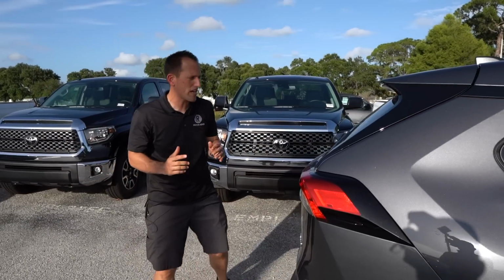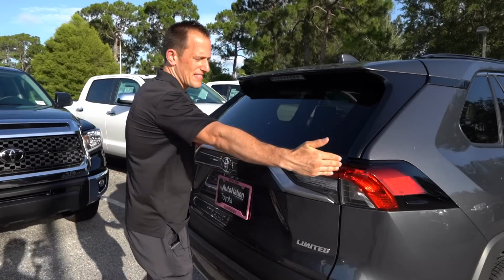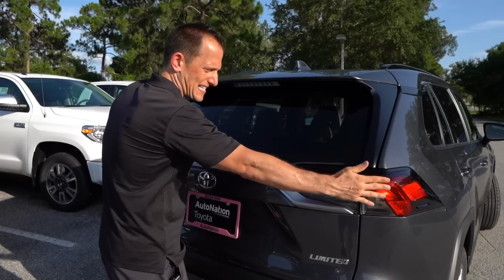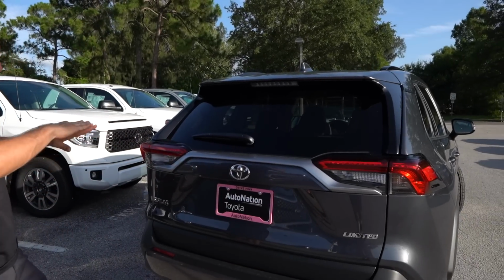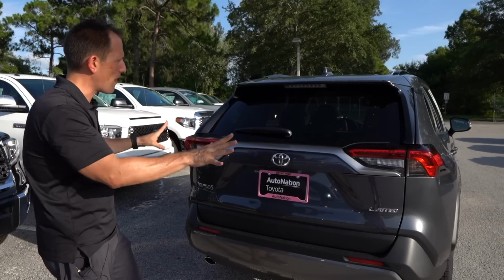As you come out to the rear, one thing that I am going to zonk about the rear of the car is this right here, these peaks that kind of stick out. It's a little too squared off. I wish it was a little bit more tapered in, but overall, very clean look.